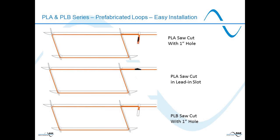In the bottom figure, this is showing the PLB prefabricated loop installation. As in the top figure, you place the loop in the perimeter of the loop and then pull back the excess into the lead-in saw cut. You then calculate where you need to use the 1-inch or 26 millimeter drill bit to drill a hole and place the round junction cylinder in the hole. Again, use backer rod pieces to assist holding the loop cable at the bottom of the saw cut. Then fill with the appropriate cement or asphalt sealer. Please note that we also sell reels of the backer rod materials.